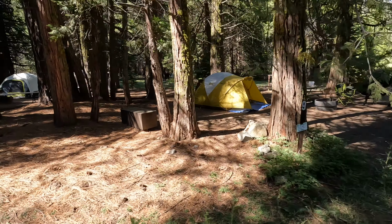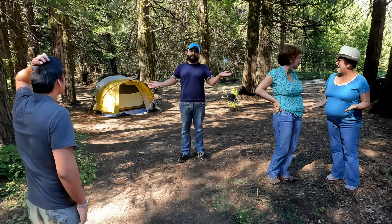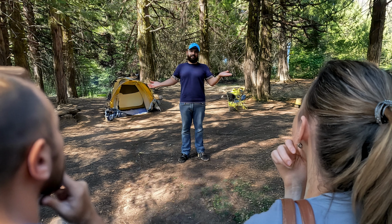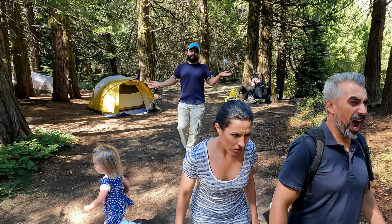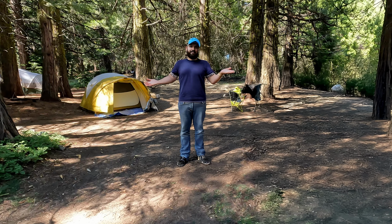Being in Site 9, however, during the day was a little annoying that time of the year because more than one confused guest thought I was the host and wanted me to help resolve their issues or answer questions. So if you don't want to be mistaken for a campground host, maybe avoid Site 9. Still looking for my paycheck, U.S. Forest Service.